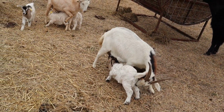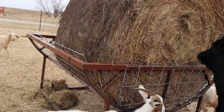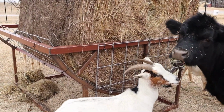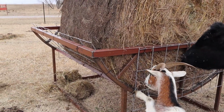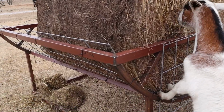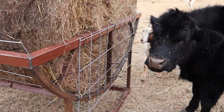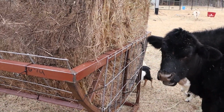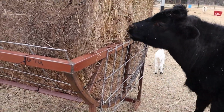Oh, all the babies are eating. See what this little goat does. See if she eats from it. They've got plenty of space to eat. They were just getting in. See, that's what they do, and then they climb over it or crawl through it. They'll definitely figure it out.